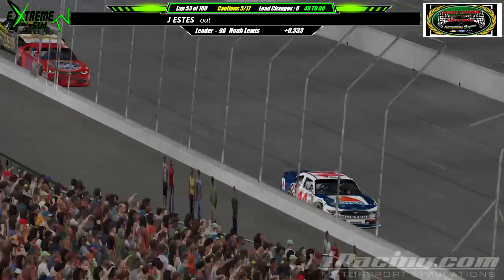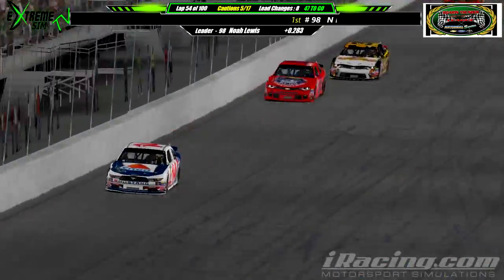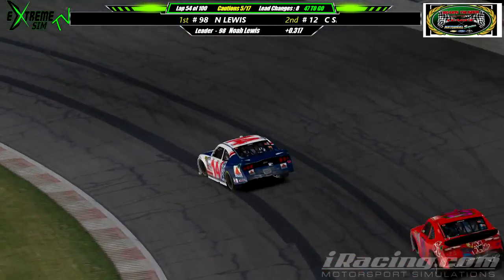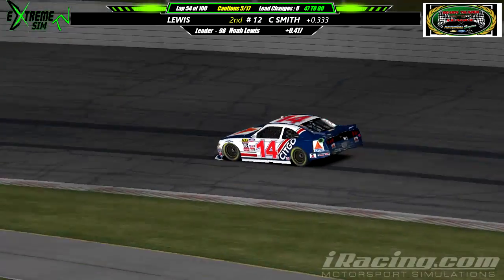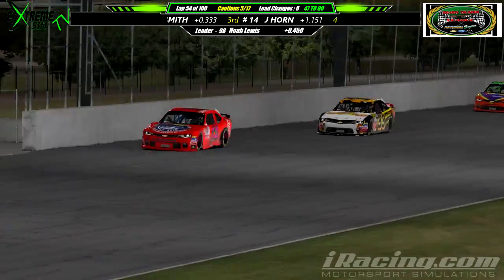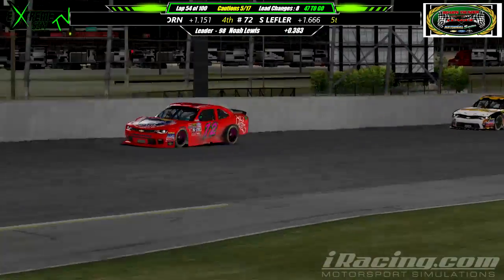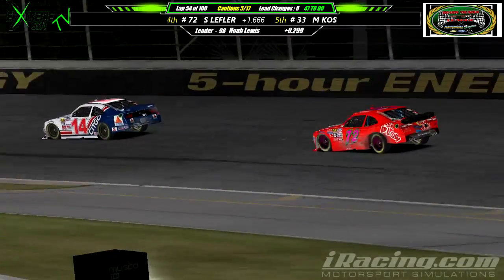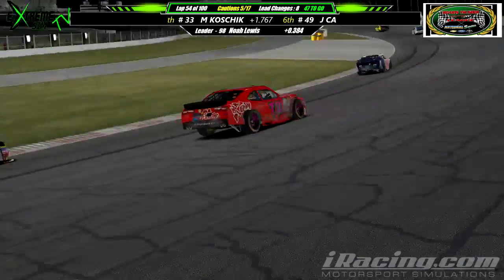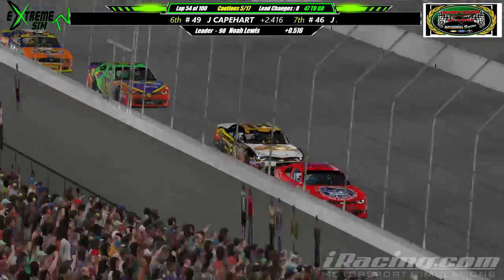Again, Noah Lewis got in the back of Jeremy Horn and completely moved him up. Now, Jeremy was hard on the brakes, but that's easy to do here at a shorter track. Steven back here in the 72, he's got all kinds of damage on that race car. Mark there in the 33 all over the back of Steven.